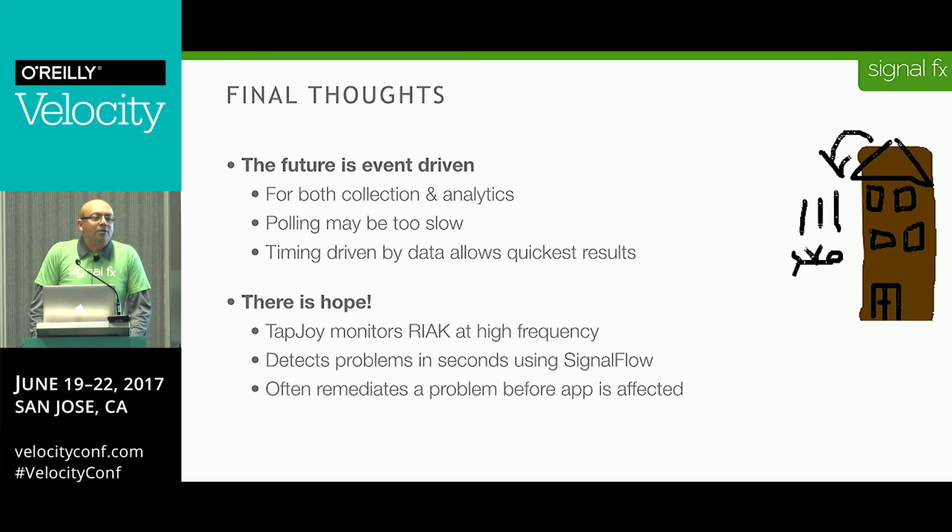And what they have blogged about is that using SignalFlow analytics, they are able to detect problems in less than a minute, where if the Riak cluster has a problem, they know right away. And frequently, they are able to deploy the fix before that error has a chance to significantly affect their application. And what they say is that it saved them thousands of dollars, right? So this works. That's where I want to end.